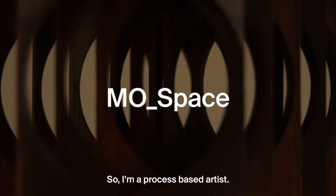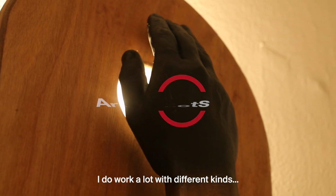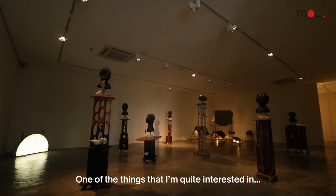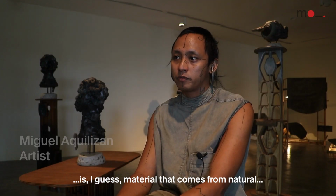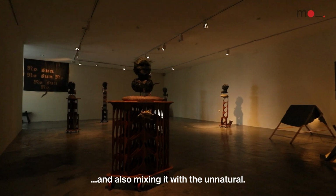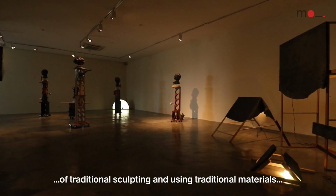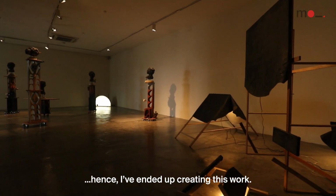So I'm a process-based artist. I'm a trained sculptor. I do work a lot with different kinds of material with my practice. One of the things that I'm quite interested in is material that comes from natural and also mixing it with the unnatural. In recent times, I've been going back on my journey of traditional sculpting and using traditional materials. Hence, I've ended up creating this work.